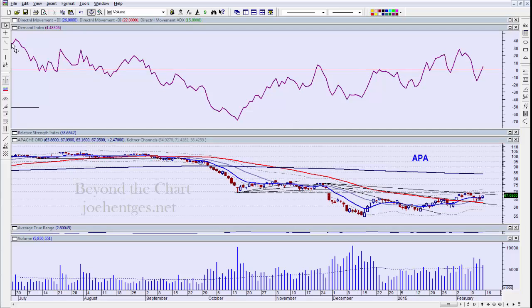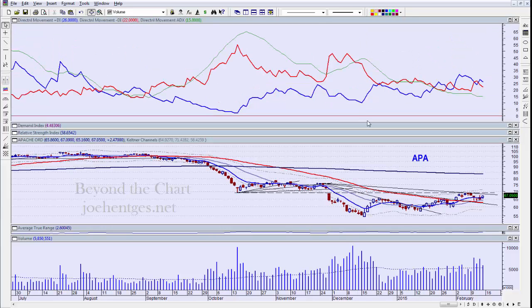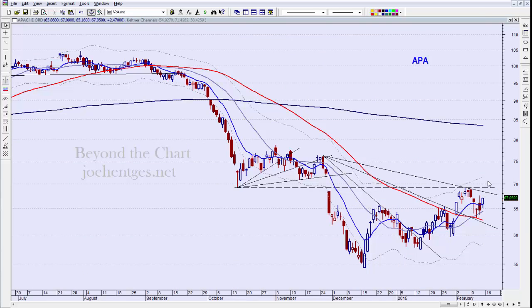Same thing on the demand index. And then the selling component, which is the red line, this is the buying line, this is the selling line. The selling line did not go higher. So that's another divergence that's going on. All three of the indicators showed a divergence with this last deep move down on Apache. And what has it done? It's gone sideways to up since then, and now looks like it may be trying to make a turn.